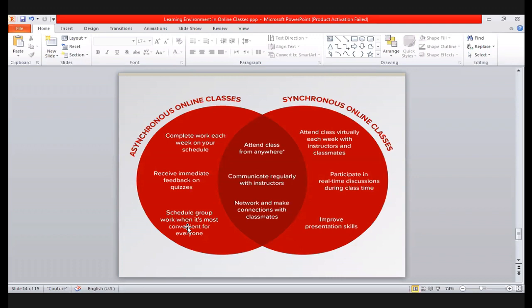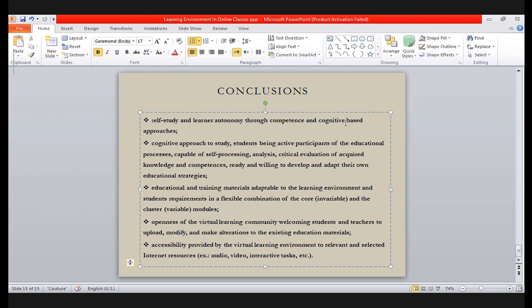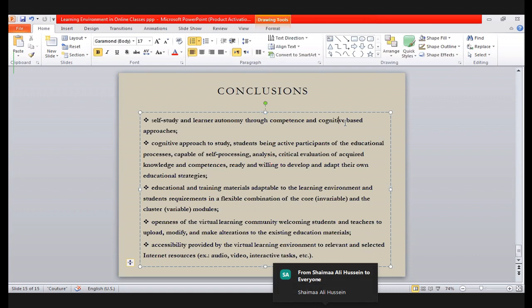Here we have scheduled group work when it's convenient for everyone. Here we have improved presentation skills. They share a network and make connections with classmates. They need a network. So the last points, or the conclusions, as I call them: self-study and learning autonomy through competence and cognitive-based approaches. Cognitive, I mean, try to know the level you have reached with them through the assignment, their behavior, attitude, everything. At last, you have to make sure where you are.